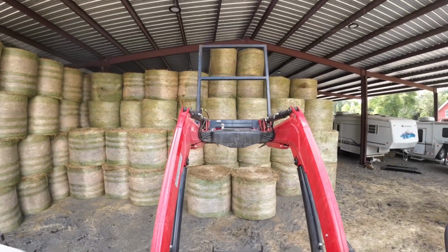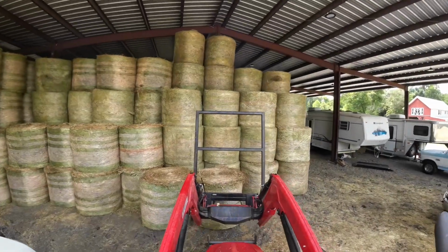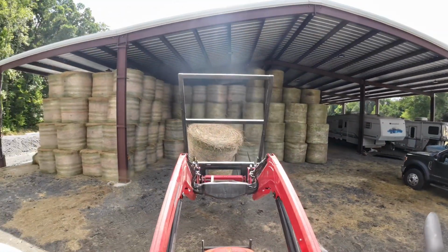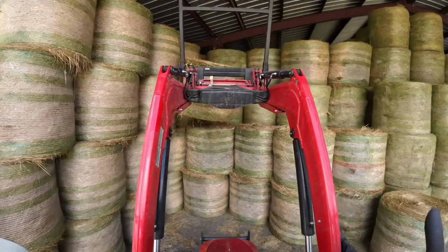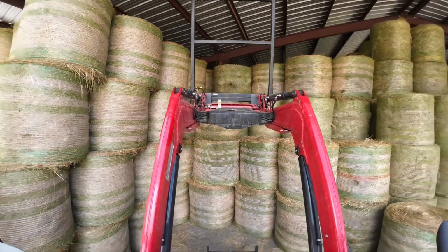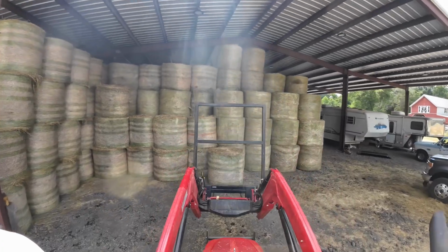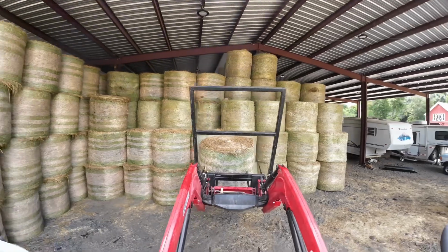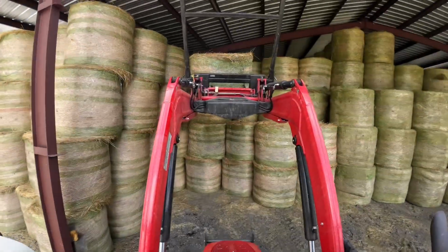Hay that Calvin's bringing back, he's bringing back ryegrass. It's going in a totally different section on the barn. I have to try to keep my hays in some kind of an order so I know what varieties are what. What's horse hay, what's cow goat hay, what's alpaca. What's first cut? What's second cut?